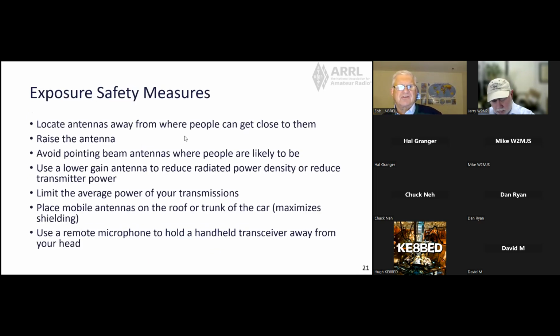Safety measures. The easiest thing is, if you get your antenna in a place where people can't get close to it, you're pretty much good. Because remember, it's not where your radio is, it's where your antenna is, because your antenna is the thing that's going to be radiating the power. That's the thing that's going to cook people, if anything's going to cook people. The other thing, of course, is raise the antenna, because you want to keep the antenna away from people. If it's 50 feet up, there's significantly less likelihood that someone's going to come in contact with it. Beam antennas. With beam antennas, you have another consideration that you would not have with an omnidirectional antenna, and that is the beam antenna concentrates all the power in one direction, so you need to be careful.